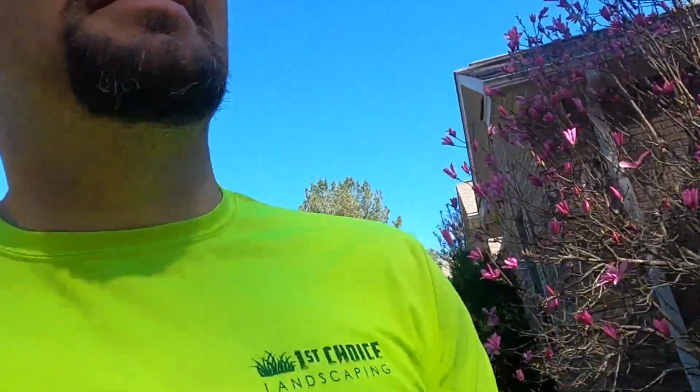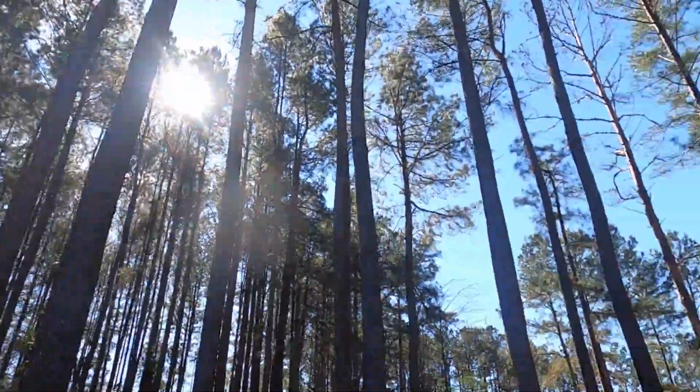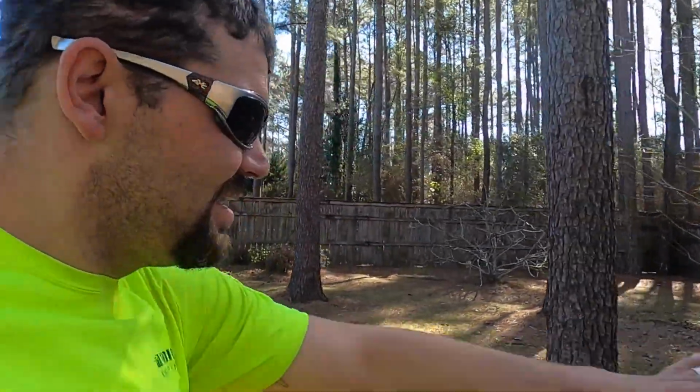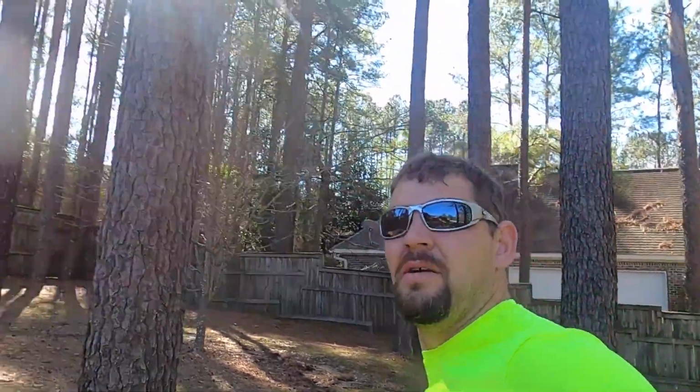Blow in all this, and also there's a lot more sticks, as you can see. So we're gonna come back here and clean up this little, there's a bunch of pine trees. We're gonna come up here and really clean this with the blowers, get the turf showing, that way it can start drying up. Not only drying up, and get ready to start growing.